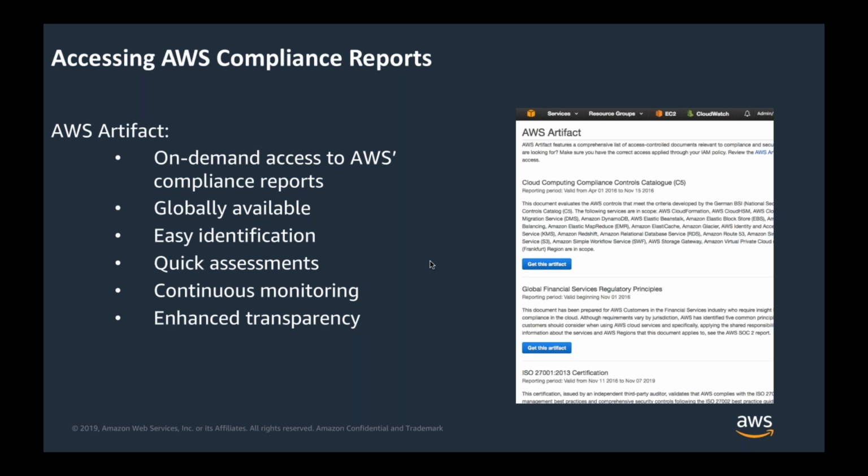AWS Artifact is accessible directly through the AWS console. Things like certifications, in the case of ISO, are immediately accessible. Other compliance reports, due to the nature of the information, are accessible after going through an NDA, a click-through NDA. What we enable with this is that customers have control to continuously monitor the state of the security of the cloud, understanding what's the latest version of the report, access this whenever they want, make continuous assessments and quick assessments, and we want to keep transparency so customers can do their own risk assessment of the infrastructure.